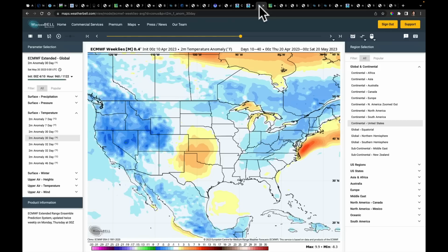And I'm just going to tell you something. The PDO is a background state to the flow. I think that we will see a pretty volatile pattern. What I mean by volatile is not settled. Let me rephrase that. An unsettled pattern. And it's going to open and close and open and close with warmth, followed by a shot of cooler air, warmth, cooler air. It's going to transition. I don't think the rest of April into May is going to get stuck in any one configuration.